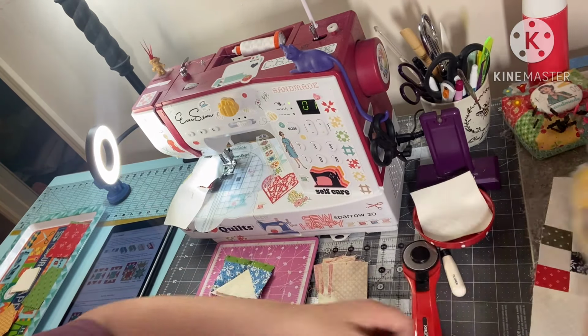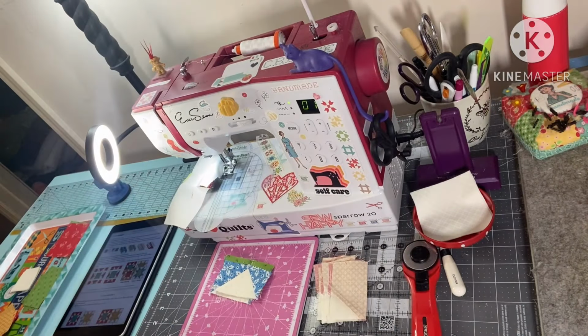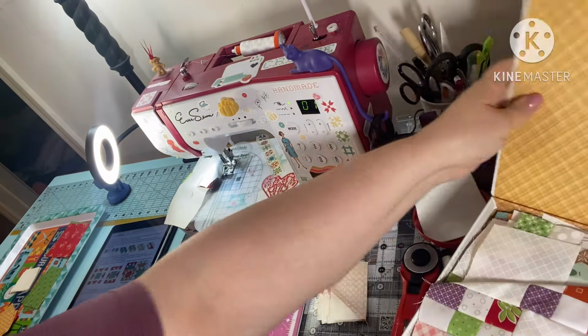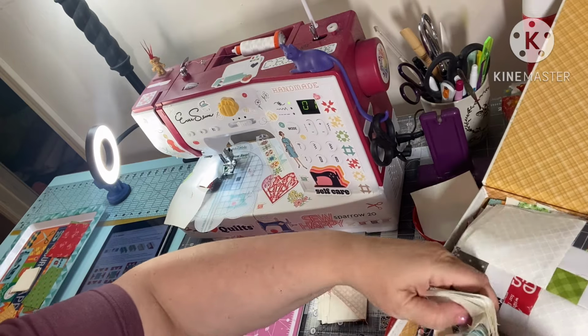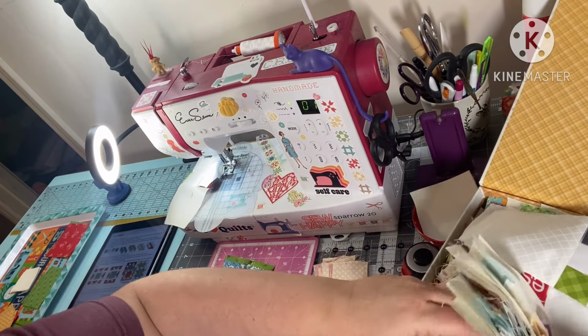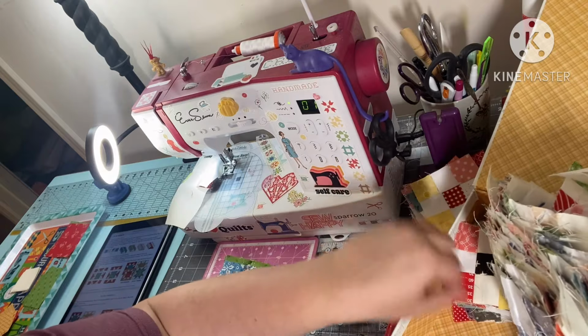There's a finished Irish chain block. I'm gonna grab some more nine patches real quick for my quilt on the side. Probably need to count these. See how much more I need.